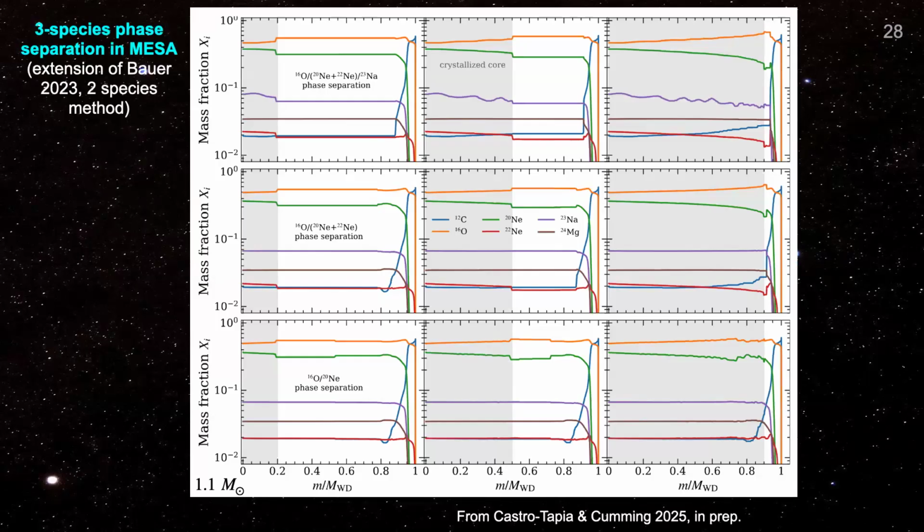We see here the evolution of a 1.1 solar mass white dwarf, which is mostly oxygen-neon in its core. This is the current implementation in MESA, which only includes these 2 elements, which are the most abundant in the mixture. But we propose, apart from the 3 species phase separation, to add another isotope to the mixture. So here people have ignored that even when we have neon, they only consider neon-20 and not the isotope neon-22, which has a small abundance here, but can also be added to the mixture. And in the uppermost panel, we see the case with 3 species. We have oxygen, neon with both isotopes, and sodium, which is the 3rd most abundant in this white dwarf model.